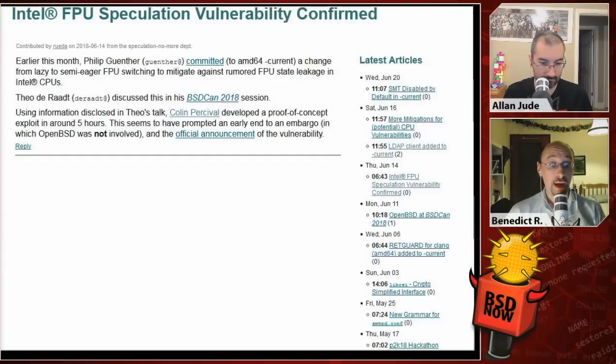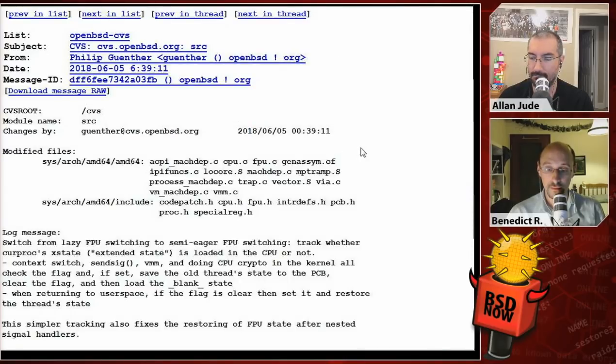And another story that we have this week is the infamous Intel FPU Speculation Vulnerability has been confirmed now. So people have been rumoring about this, but it's official now. There is another CPU bug, at least in the FPU this time. In OpenBSD, Philip Guenther had committed a change to do proactive rather than lazy FPU switching. He committed that July 5th.